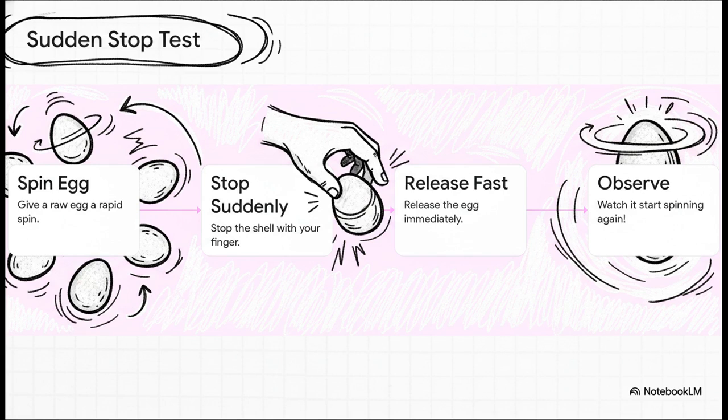Well, imagine this. While your fingers stopped the solid shell, the fluid liquid inside was still swirling around with all that momentum. Once you release the shell, that spinning liquid transferred its energy right back to the solid exterior, pushing the egg back into motion. It almost looks like a ghost is spinning it, but no, it's just the laws of dynamics in action.